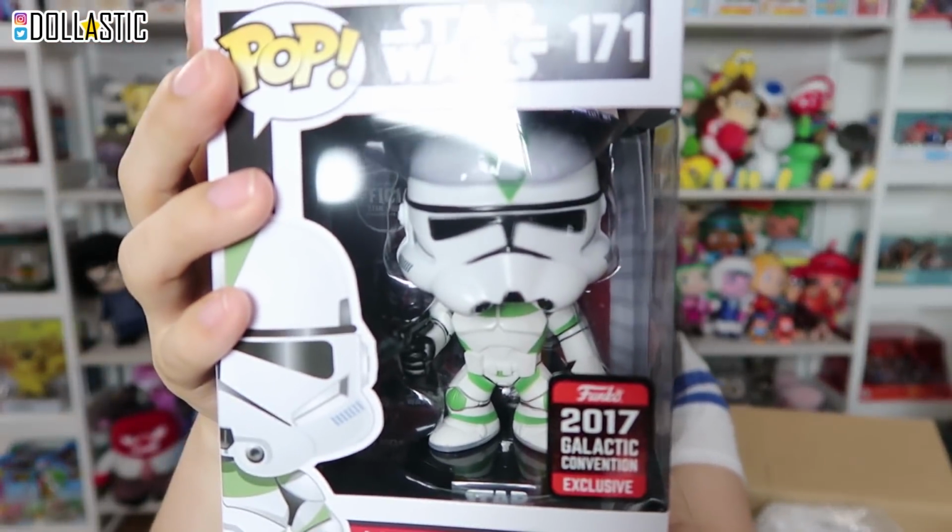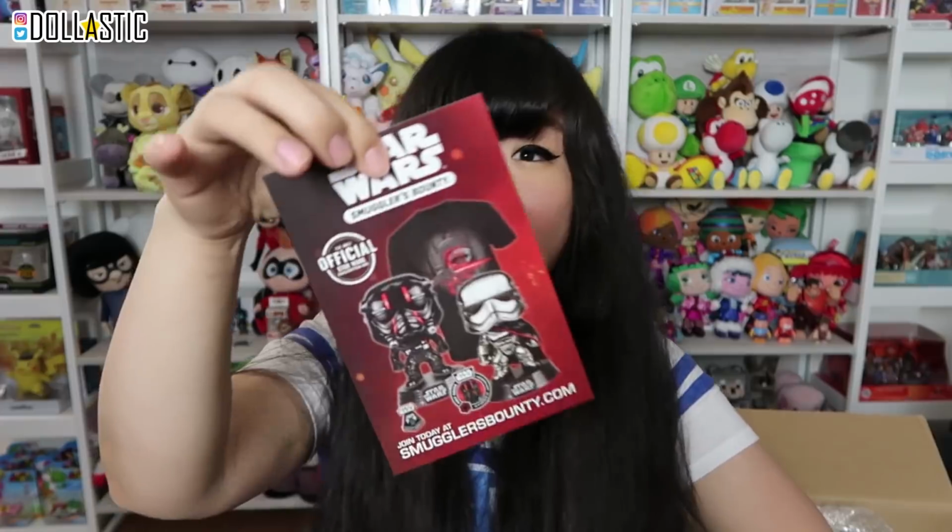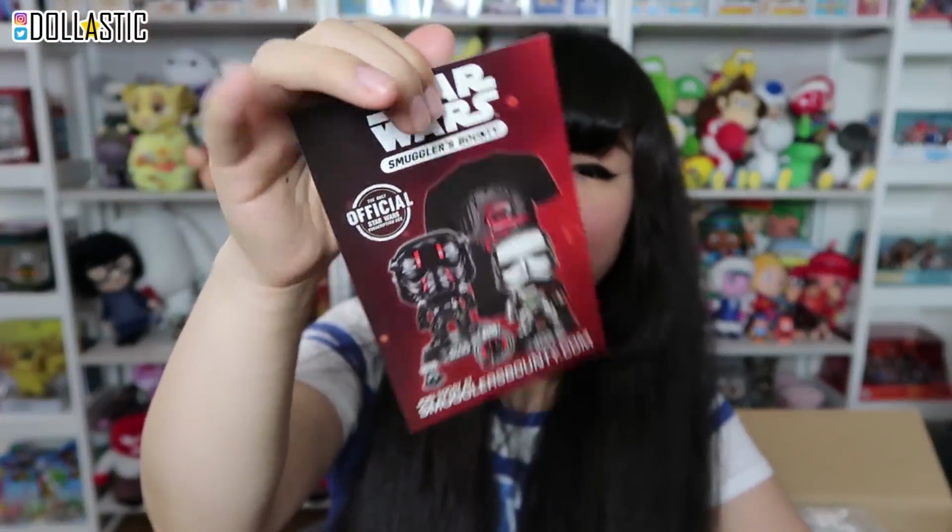442nd. How come that sounds really weird? Clone Trooper. And like I said, this is how the figure looks. Maybe I'll take it out and show you guys how the back looks, because sometimes there are... Ooh, there's even paper on the back. What do you know? Okay, so this is like a flyer for their little, what is it, PR flyer?